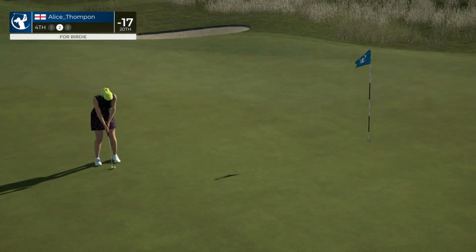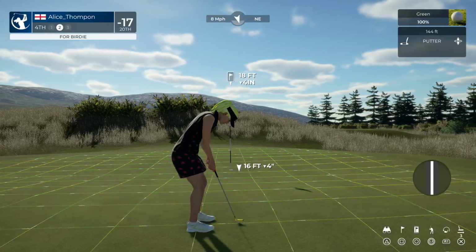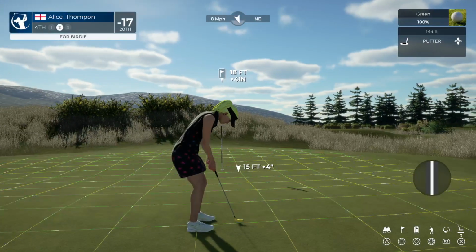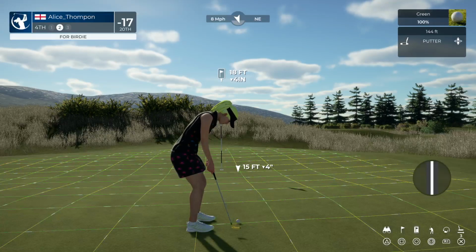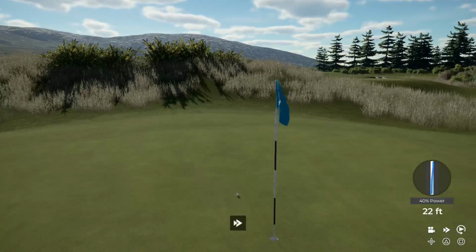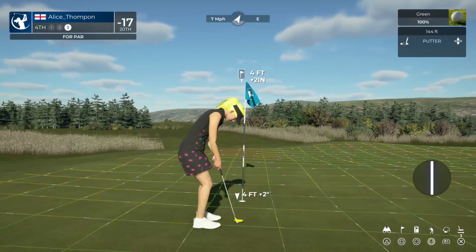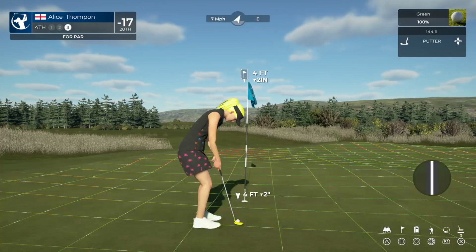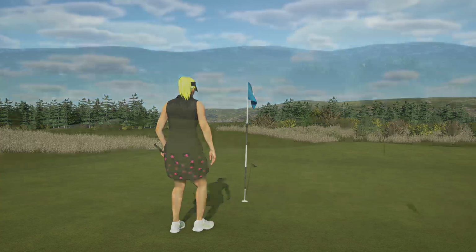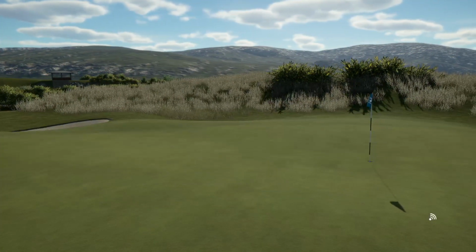I'm okay with that. Good luck here. 18 feet to the cup. Now that's going right by the hole, isn't it? All right, here is a look at our par putt. Okay, well played. Currently sitting at 17 under par.